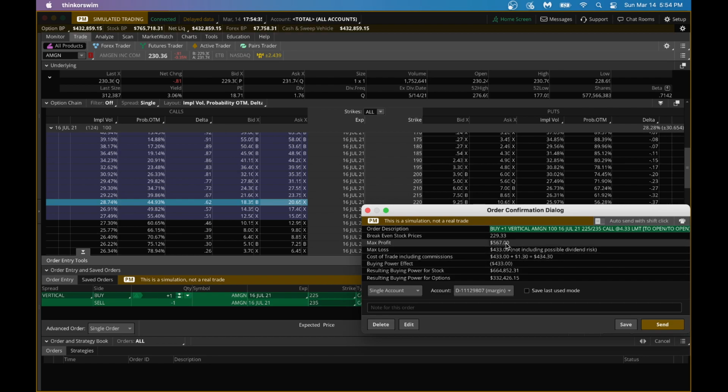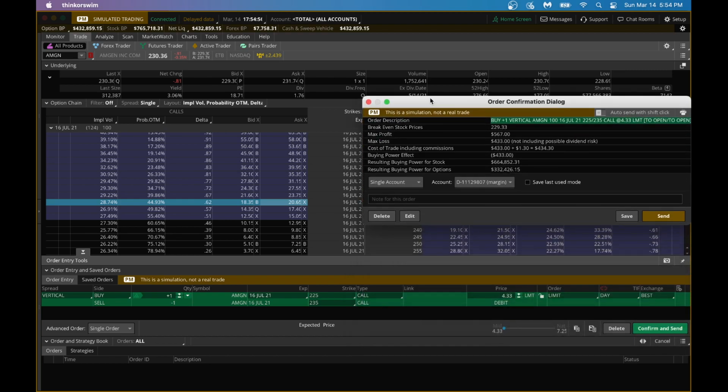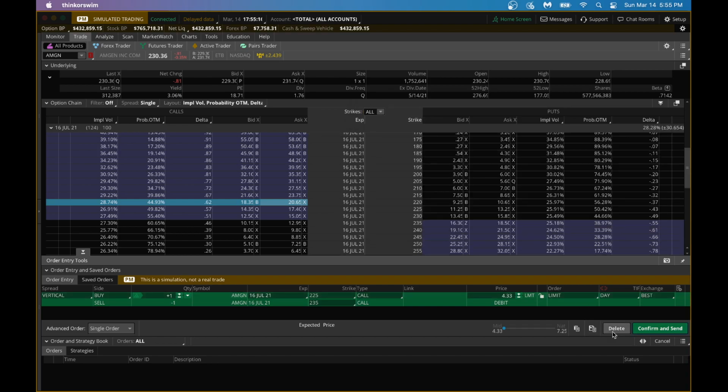So you're making double, meaning you pay that money, but your profit is 567. So it's really one way to play for smaller accounts. We also call this an in-out spread, meaning you buy one leg within the current stock price, which is 225, and you sell another leg outside of the current stock price. In this case, the stock price is 230, and you're doing 235. So this is one way to play for a smaller account size. So this is one idea, AMGN. Let's look at the next idea.